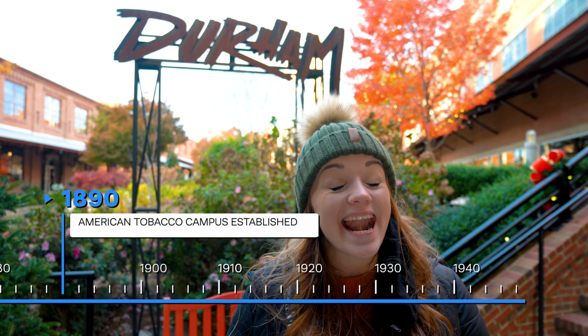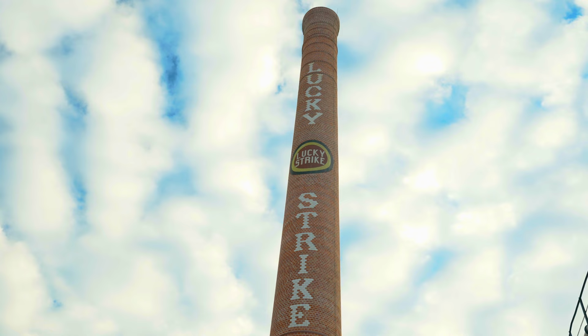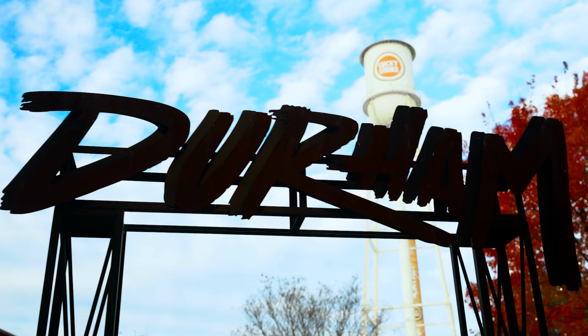The American Tobacco Campus dates back to the 1890s, and it remains an integral part of the community today. While no longer used as an industrial site, this location is still filled with shops and restaurants, making it a really popular Durham location.